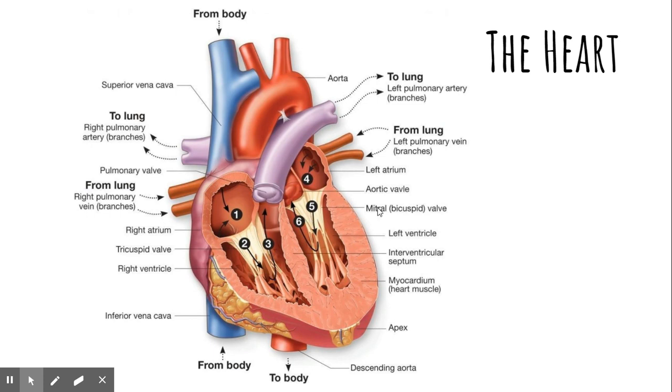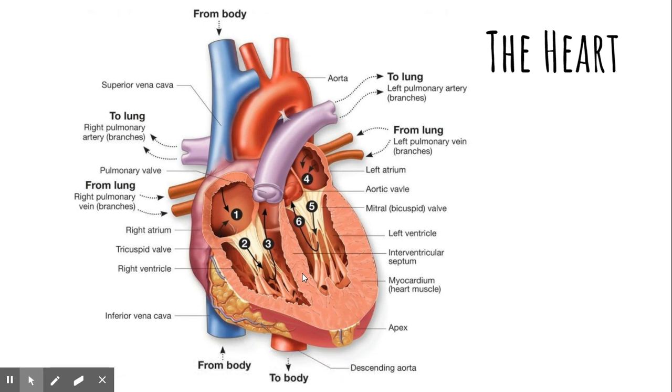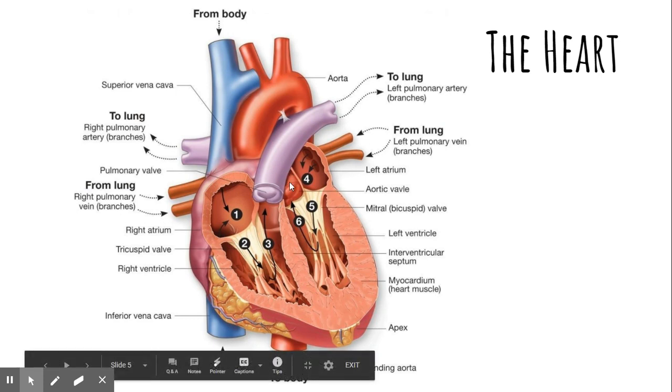I'm not expecting you to learn all of these fancy words, but someday you will start to learn about more of the parts of the heart and other body systems. So then as it goes and gets done, it's going to be pumped out through the body, through the aorta, both the top and the bottom, depending on what part it's going to in the body.